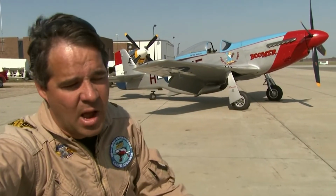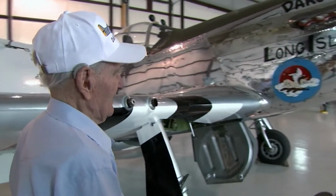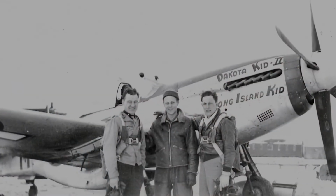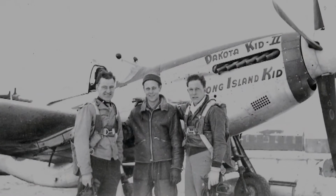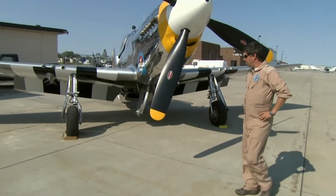We can fly these around on a nice Sunday afternoon and have a great time, but it was Noble Peterson who made that airplane work. This restored P51 is dedicated to him and his ground crew. The opportunity to meet the veterans, the guys that were in the airplanes, and talk to them about their experiences and what it was like. It's been a tremendous experience and a huge honor.